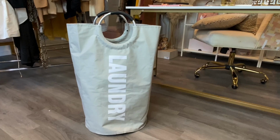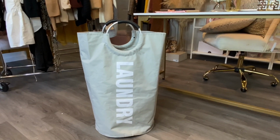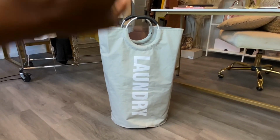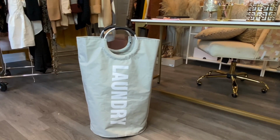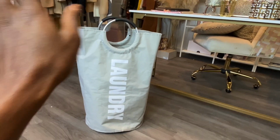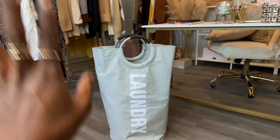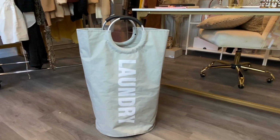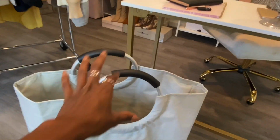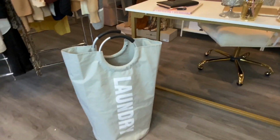Another item that I recently picked up from Amazon is this laundry bag. It comes in a bunch of different colors. I like it because they have the handle. You could just grab it and go. Whenever I have stuff here in my office that I use for photo shoots that needs to be washed, I throw everything into that little laundry basket and I just set it off into the corner over there somewhere. So this is really cute. It's super handy. I believe it comes in a bunch of different colors, and the handle over here is just great for laundry.